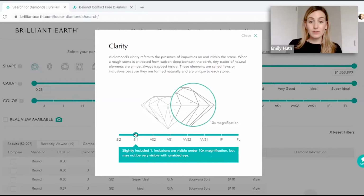This is personal preference. Of course, some people just feel really comfortable and want to have that flawless, eternally flawless VVS1 diamond. This is going to be very, very slightly included. That's at VVS1. IF is internally flawless, and flawless, or FL, is flawless. Something to remember about the flawless and internally flawless diamonds is that those are museum quality. You spend so much on something that's optically not different when you're looking at it, just when it's either going to be set in a setting or if you're looking at loose diamonds.